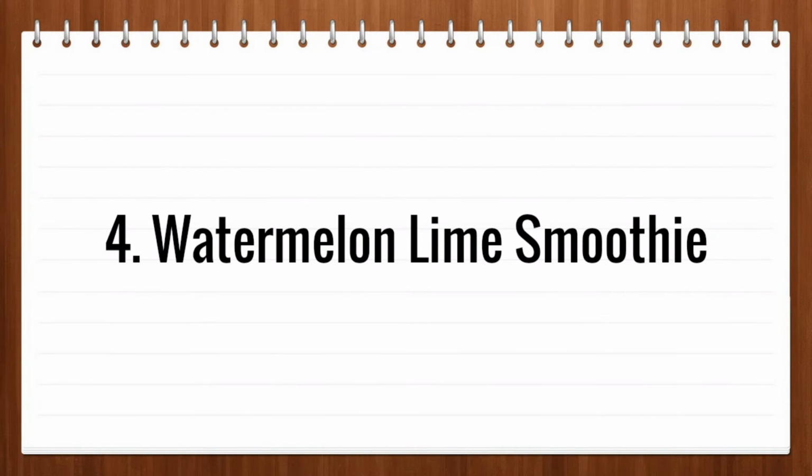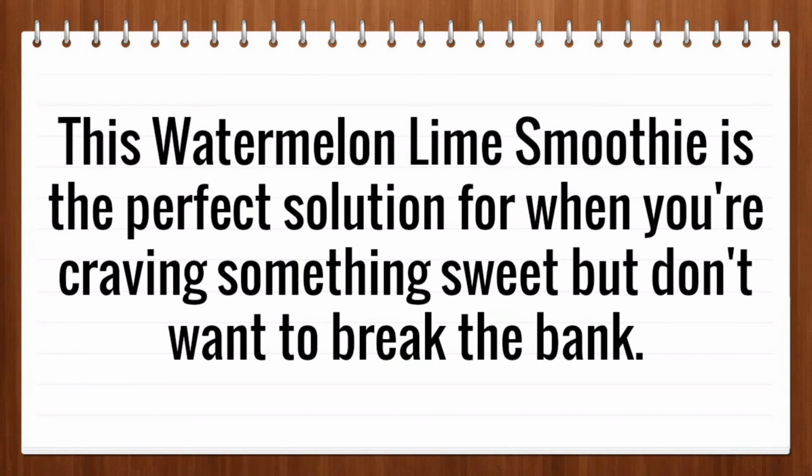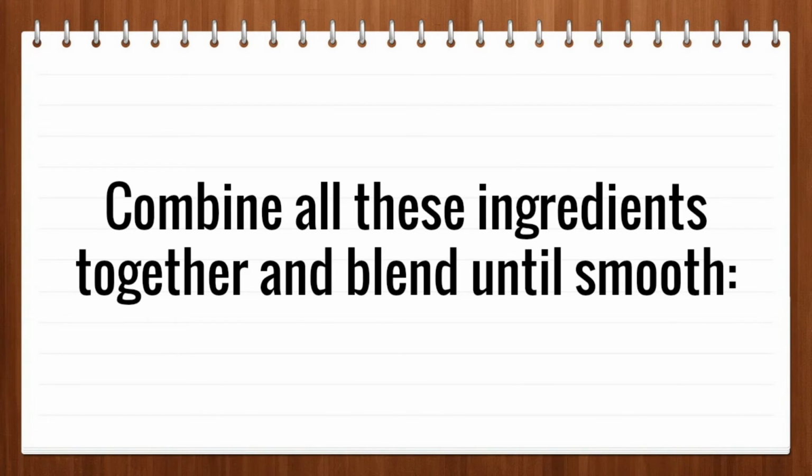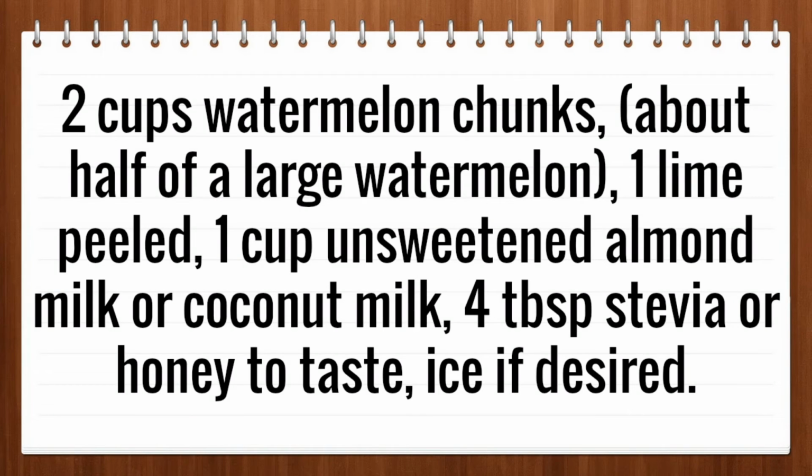4. Watermelon Lime Smoothie. This watermelon lime smoothie is the perfect solution for when you're craving something sweet but don't want to break the bank. It's delicious, refreshing, and only 60 calories. Combine all these ingredients together and blend until smooth. 2 cups watermelon chunks, about half of a large watermelon, 1 lime peeled, 1 cup unsweetened almond milk or coconut milk, 4 tablespoons stevia or honey to taste, ice if desired.